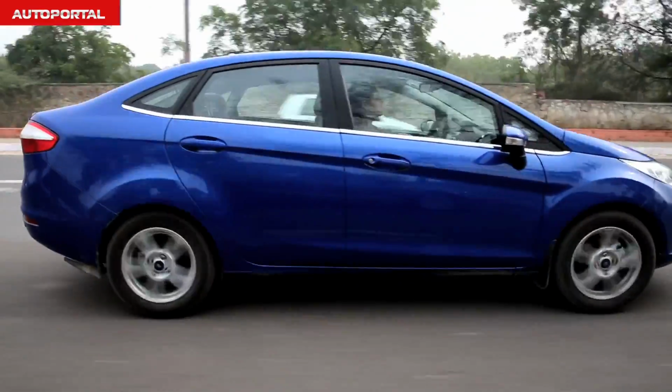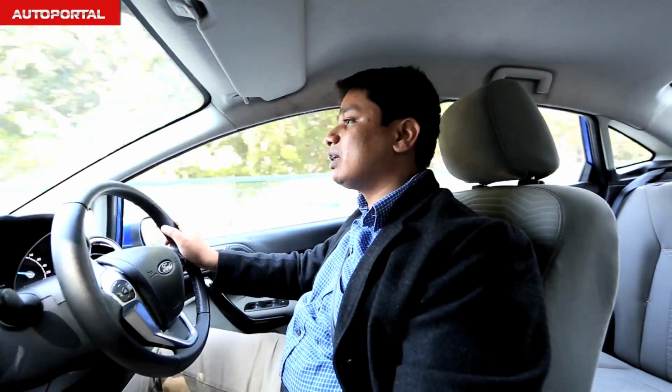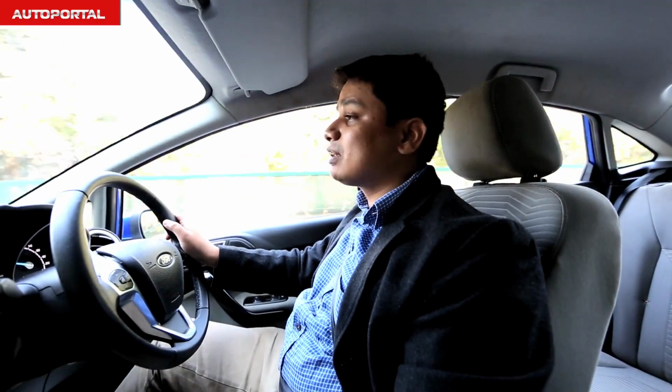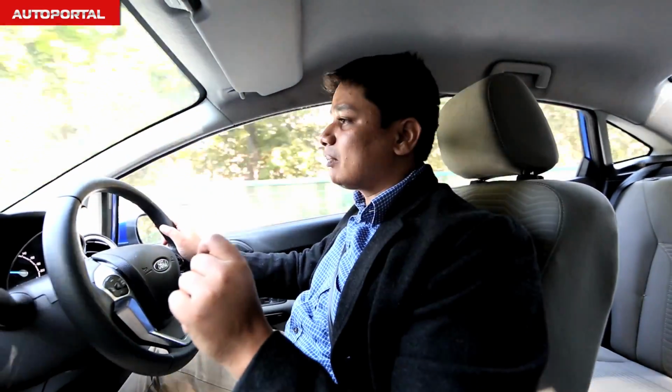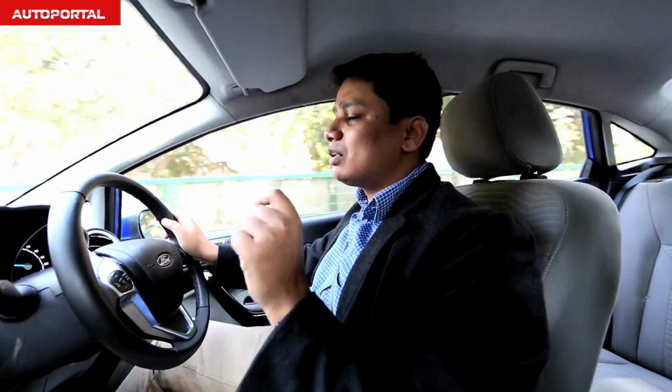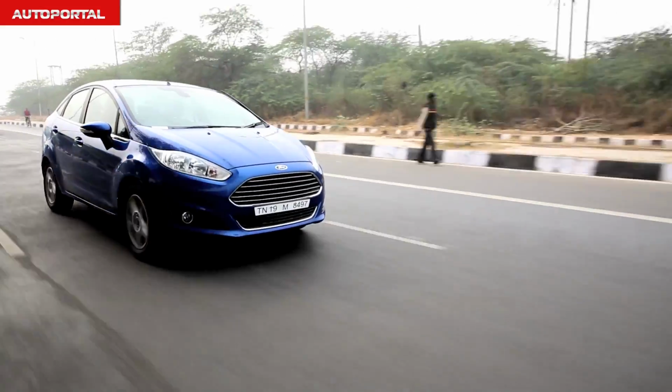Well, not only is it very pliant and very comfortable in the city, even on the highway when you are pushing it and doing speeds in excess of 100 kph, it feels very reassuring and offers a very stable and confidence-inspiring ride. And really, this is one car which you can really push on that highway and not feel nervous at all.